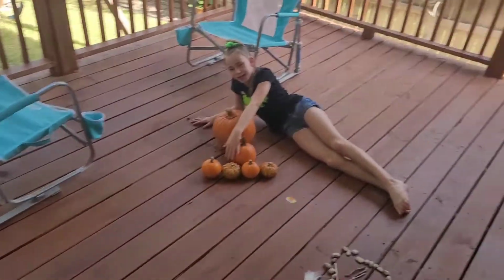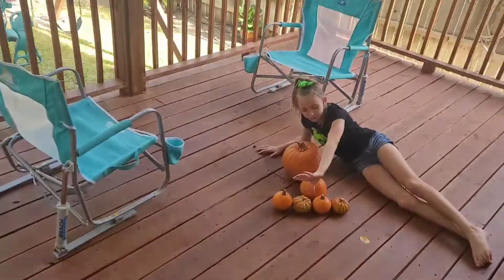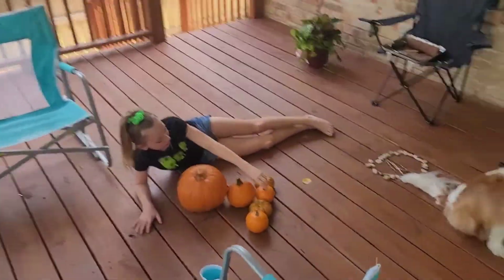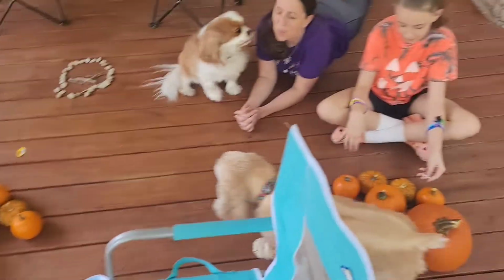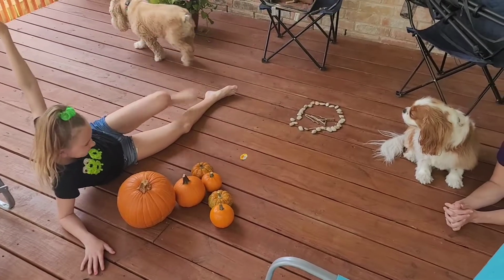Her babies, which are my great grandchildren. These two are girls. This one's the oldest, this one's the youngest, and then this one's the second youngest, and this one's the third youngest. These two are boys, those are girls. So, yeah, let me answer it.